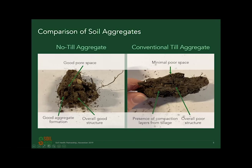On the right-hand side, we have an aggregate from a conventional tilled system. As you can see, the structure and the whole shape of this aggregate is much different than the no-till aggregate. This one is more platey-like. You can see the presence of compaction layers in the aggregate from tillage. There's really minimal pore space. You don't have the big open pores like you do in this no-till aggregate. So overall, there's just poorer structure with the conventional tilled aggregate. But I thought that'd be a good visual for those of you that haven't had a chance to see the difference between aggregates in these two systems.